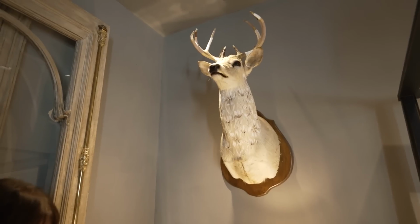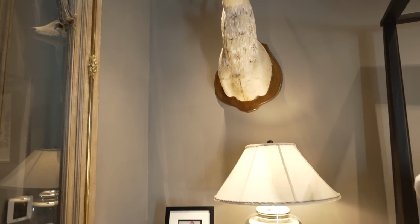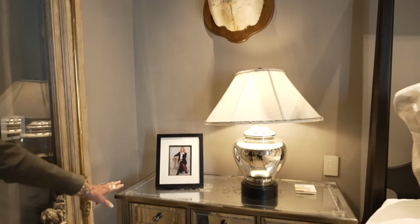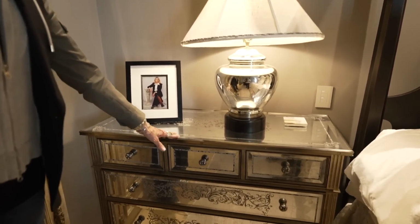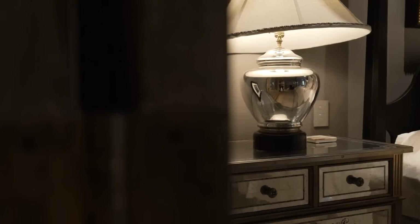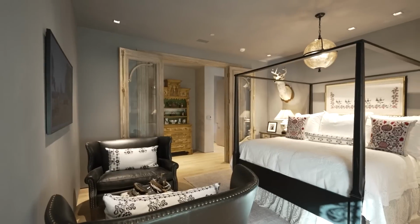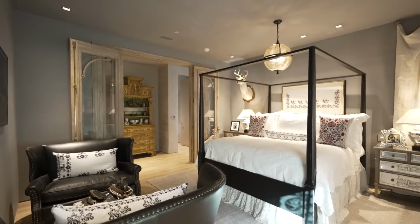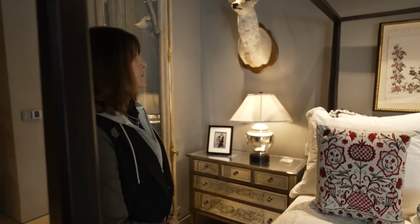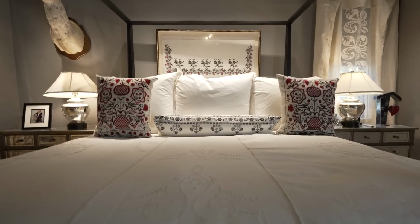This is another Caroline Jarras painted deer that I think is just so feminine and so beautiful in this space. The mirrored bedside tables I thought were an excellent addition to the collection. This is another Simple Things from Simple Things. I already had the mercury glass lamps, so I chose a mercury glass chandelier for over the bed. The framed tapestries are also vintage linens from Antique European Linens.